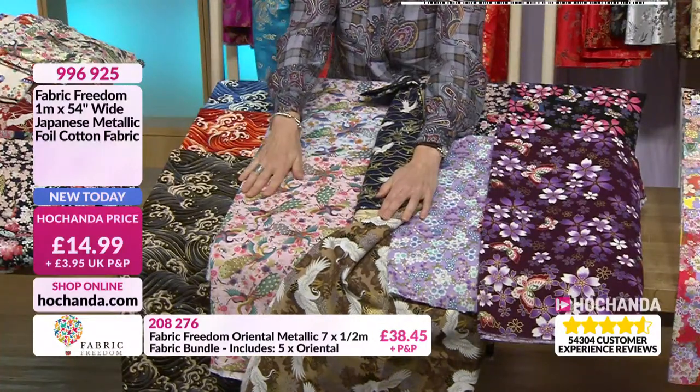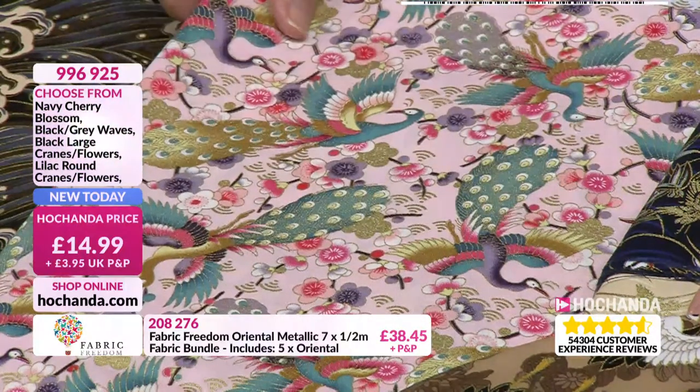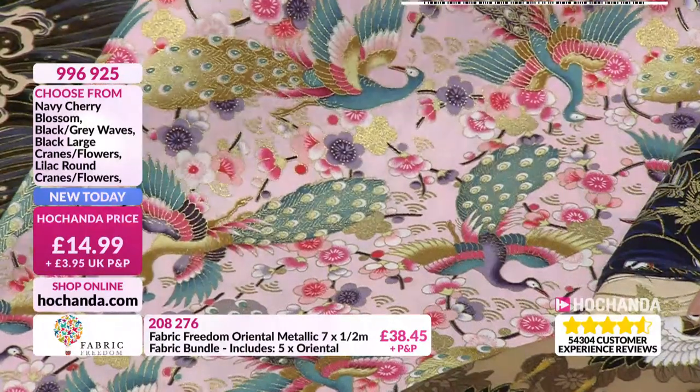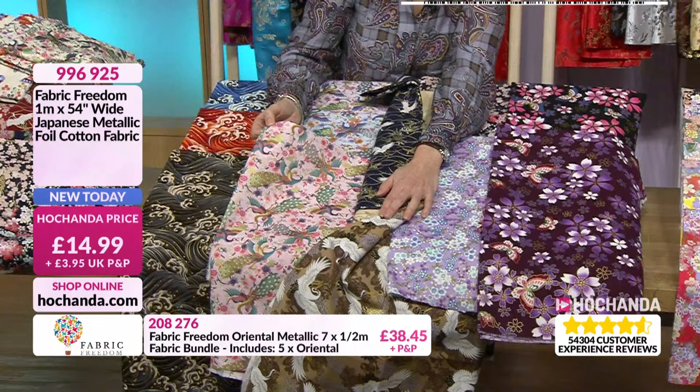And I love the non-directional aspect of it as well. So it doesn't matter which way I have those, Hayley. Of these, because there are peacocks flying in all directions, you can be quite flexible with how you position your fabrics. How beautiful. So for this we are getting a meter for $14.99.